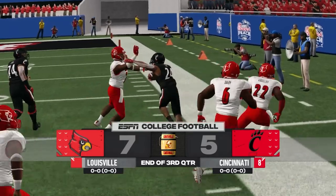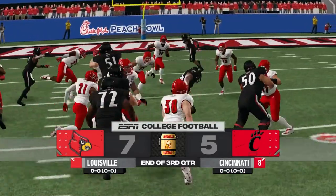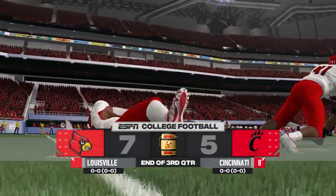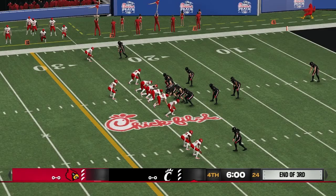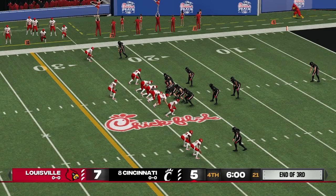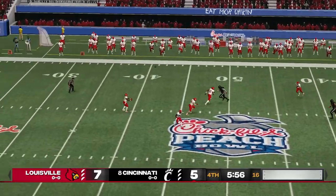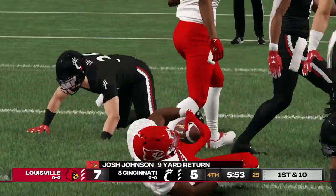And this looks like it could come down to the very end. Louisville's leading by two. Well, this final few minutes is going to determine this one. Tight ball game. Action set to start here in the fourth quarter. Johnson awaiting the return. Down at the 49.